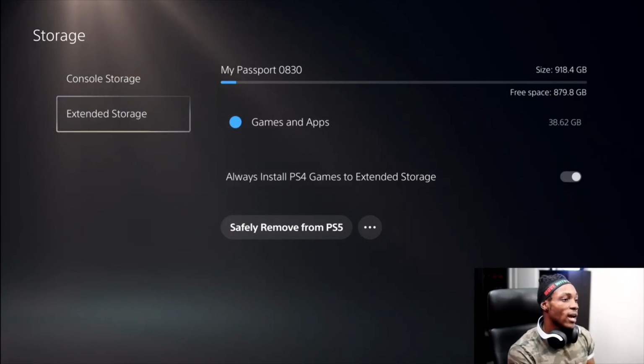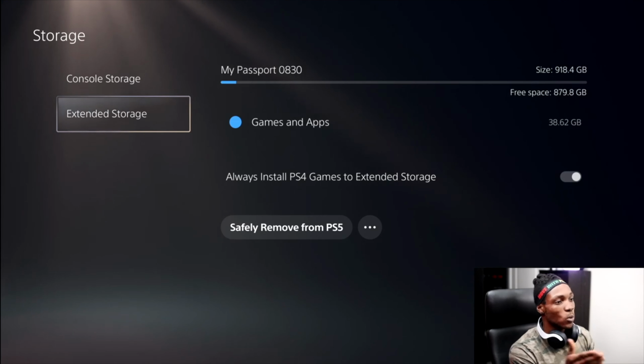I also use an external HDD, which is larger because those things are a lot cheaper than the SSD. So I use the external HDD to store PS4 games that I'm done playing, but I still want to keep and maybe might play later down the line or something like that.